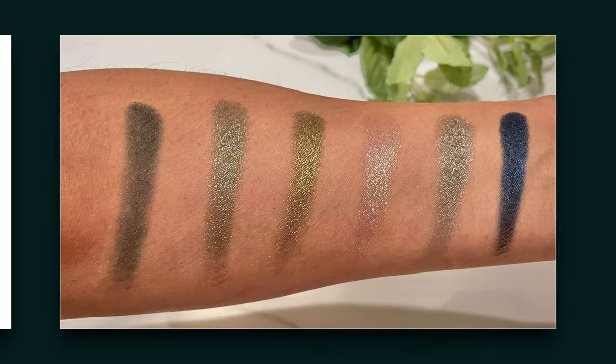I don't do this too often. This is a smaller palette, so I don't mind, but if it was like 16 shades, I don't want to take too much time doing that.